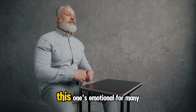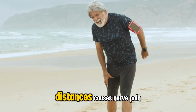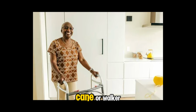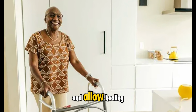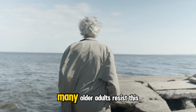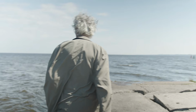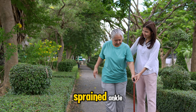Mistake number 3, avoiding mobility aids out of pride. This one's emotional for many. But if walking even short distances causes nerve pain, numbness, or instability, using a cane or walker can actually reduce the load on your spine and allow healing. Many older adults resist this because they see it as a sign of weakness. In reality, it's a smart move, like using crutches for a sprained ankle.